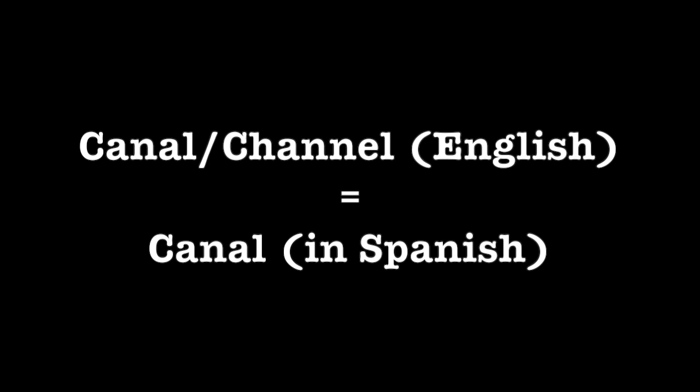Now, just so you know on that one, that's also a cognate with the word channel in English. So the way they say channel in Spanish is this word, canal. Like a channel on TV, you'd say canal. Or a canal, like a big ditch with water, that's also canal. So in Spanish, canal can mean channel or it can mean canal.